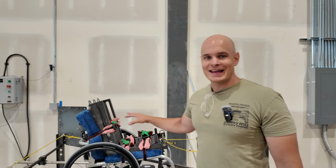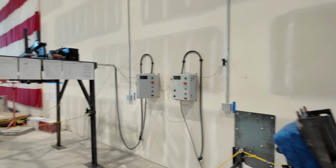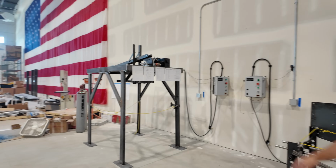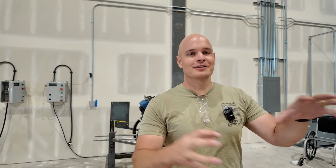And these are like the ANSI standards for what wheelchairs should be able to withstand. And so we're going to have them officially certified. We built these machines so we could replicate the tests before we actually get them certified, because the certification costs about 10 grand. And so we want to make sure it passes the test before we send it off to get officially tested.